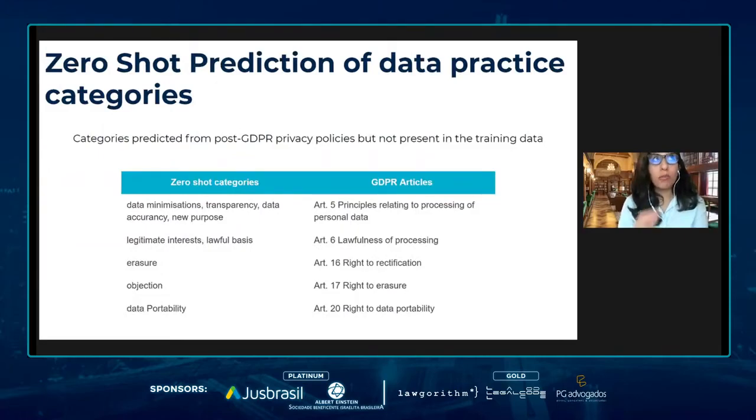And the bonus with T5 is that it is capable of predicting new categories of data practices due to its language understanding capability that enables few and zero-shot inference. So when we gave it segments from post-GDPR privacy policies, it was able to predict new categories that weren't in the training data set, but that correspond to concepts from GDPR articles such as legitimate interest or data minimization. And this could be helpful if we want, for example, to create a GDPR taxonomy from compliance documents.